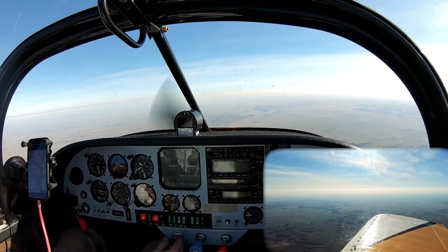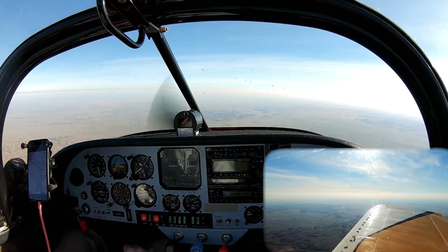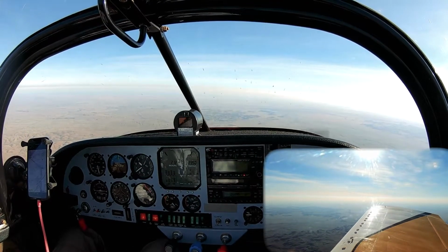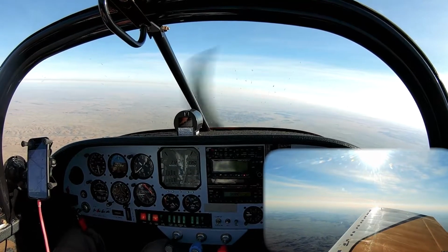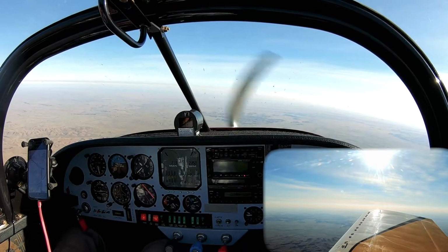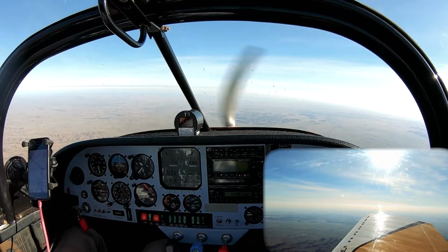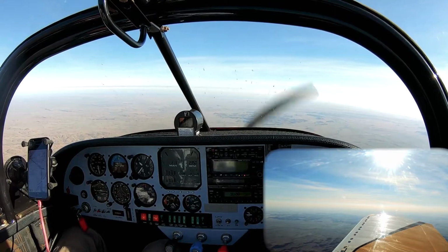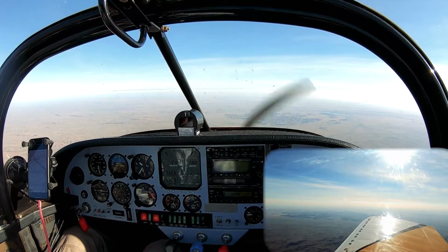Sierra Juliet Victor, go direct Karratha on descent to 3,500, report approaching with your distance Karratha. Descending to 3,500, track direct to Karratha, Sierra Juliet Victor. Sierra Juliet Victor, just your aircraft type and do you have an estimate for the field? The Van's RV6 and estimated time 20. Sierra Juliet Victor.